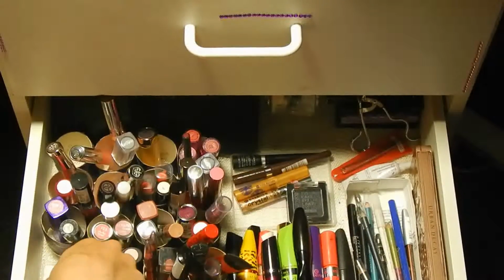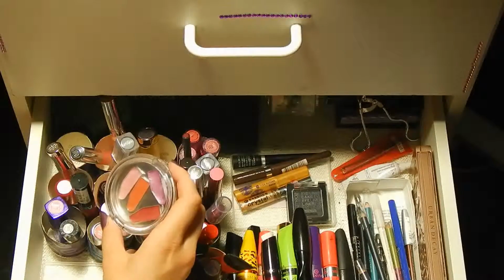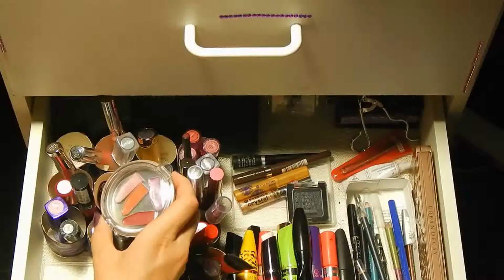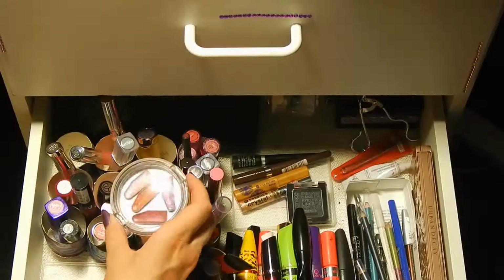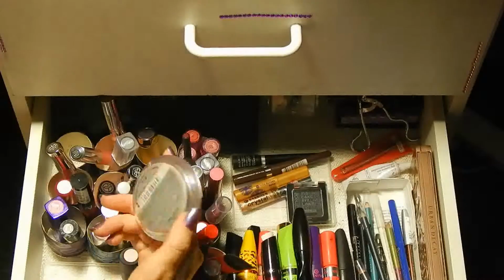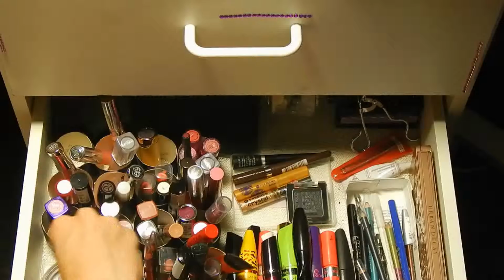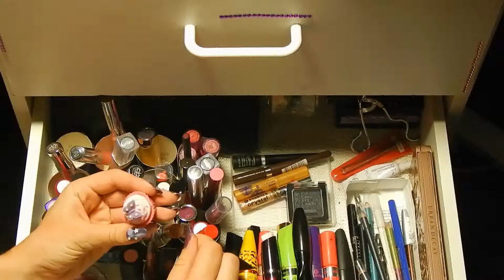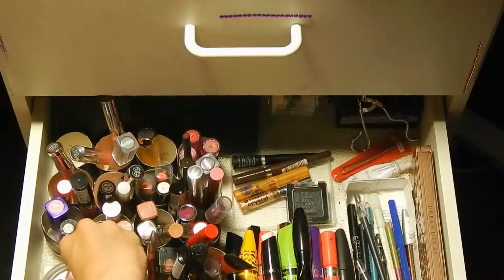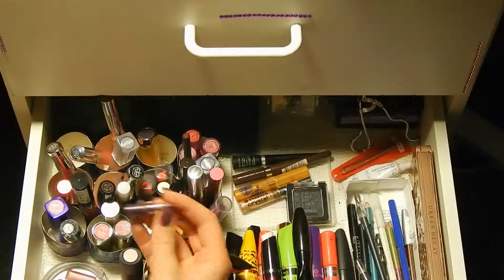Then over here, the lip products. These ones are just some lip glosses that were actually in a bigger makeup palette, but the rest of the makeup palette was pretty crappy, so I took these out and put them in an empty container of an old Essence powder. So yeah. Then I have this really cute cupcake which contains lip balm. It's really adorable. And some mini lipsticks by Yves Rocher that I still sometimes have to use.